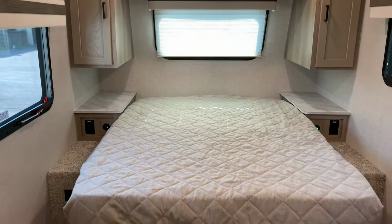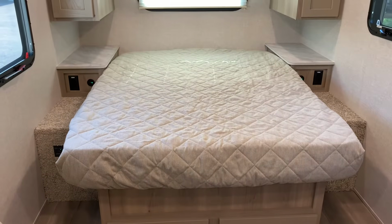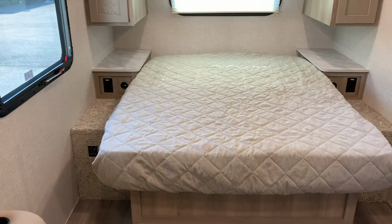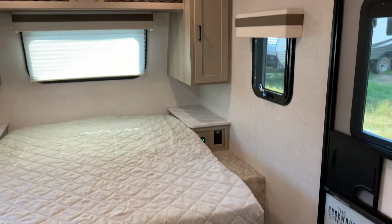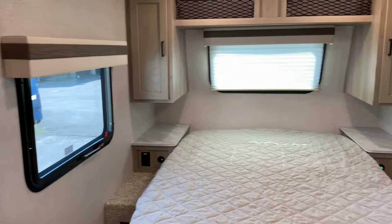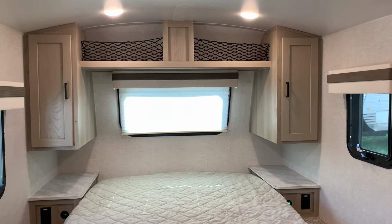Oh yeah, so this is a walk around bed. One of the big distinguishing features of the 20 FPS versus the 19 FPS is that walk around bed. A little smaller than a queen, but works for most couples. Each window does open, so you can get a little bit of a cross breeze, and you have storage on either side.